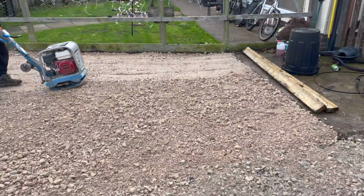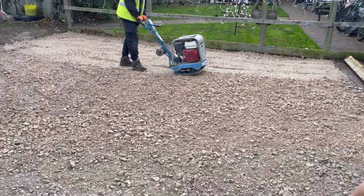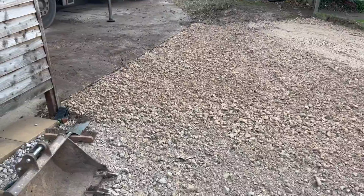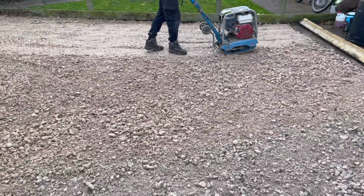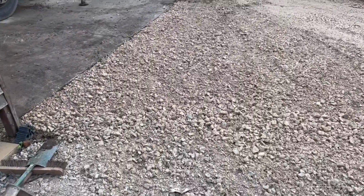George is getting a good whack. He'll whack it that way, and then we'll polish it up. Any bits that are high, we'll level off with a rake and then we'll re-whack it. We'll crack on with this and we'll show you when we've done.